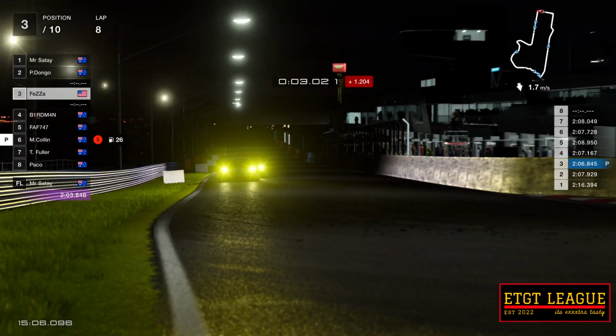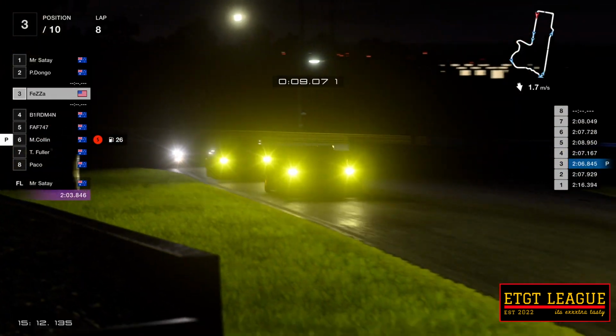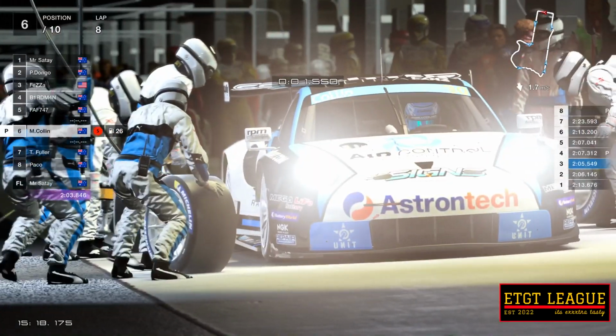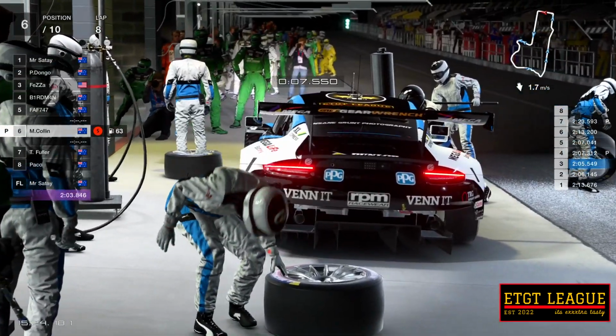Fezza Racing Team up to third with the alternate strategy. Keeping it clean, and it's working out here for this guy. All right, so Mitchell Collin now in the pits. Collin Racing Team awaiting their driver. I don't think he's got any damage. The car looks clean. Probably just lost it on the circuit.